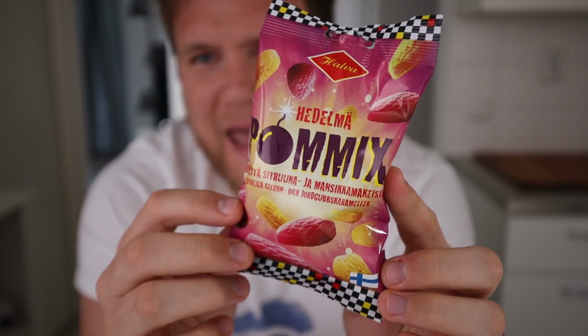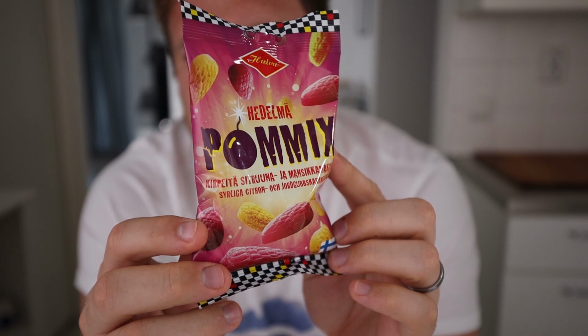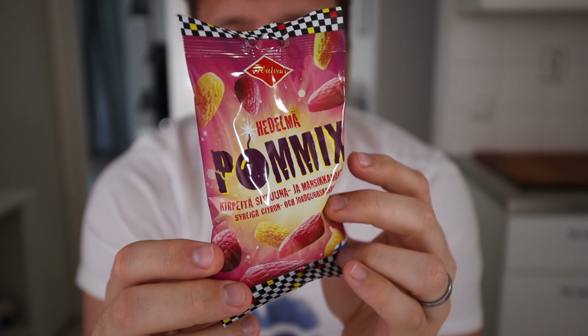So in this pack is the Hedelmat Pom Mix. It's like a fruity pom mix. And these have, from what I can read, some kind of lemon candy inside and maybe strawberry. I've tried pom mix before, but not this flavor. I think they were salmiakki or some kind of salty licorice.